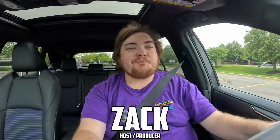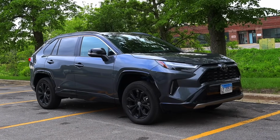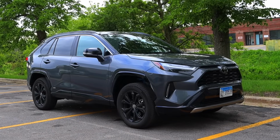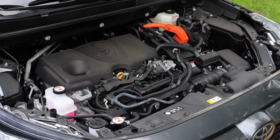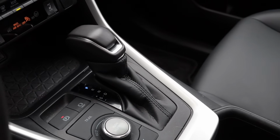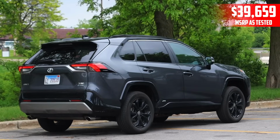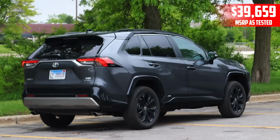Alright, what's up guys? My name is Zack and today I am driving a 2025 Toyota RAV4 Hybrid XSE. Up front is a 2.5 liter inline 4 as well as a hybrid system, and down below is an eCVT. Now I am super excited to be driving this Toyota RAV4 Hybrid for one reason.